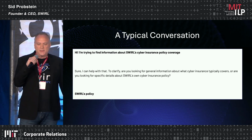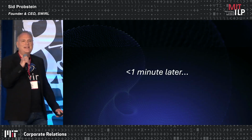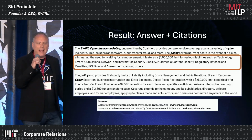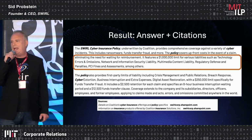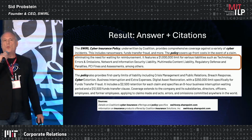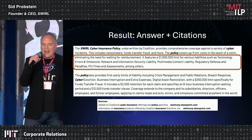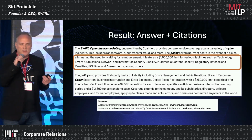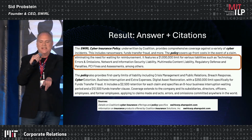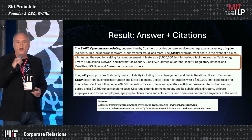So after I clarified some questions about my intent, I was trying to find Swirl's policy. Less than a minute later, in total, I got the answer. This was OpenAI GPT-4 via Swirl's RAG against, as you can see, my OneDrive or SharePoint. Not only do I have the answers, but I have the citations so I can verify that this is correct. And these insights are personal. I'm the only person at Swirl who can see this, right? Because I happen to have this document, it was sent to me and I purchased the policy.